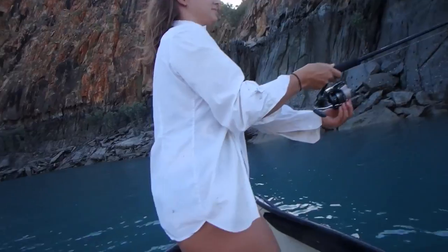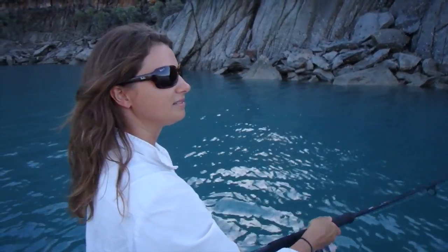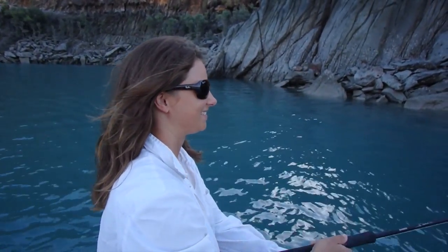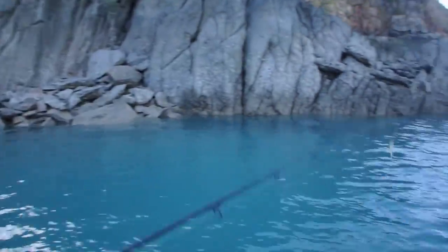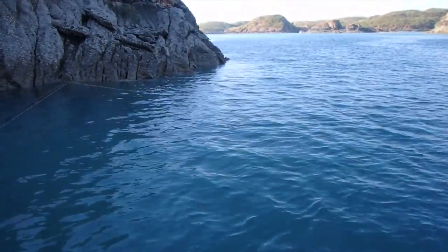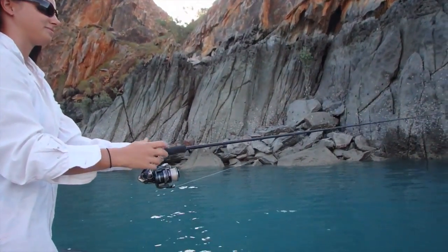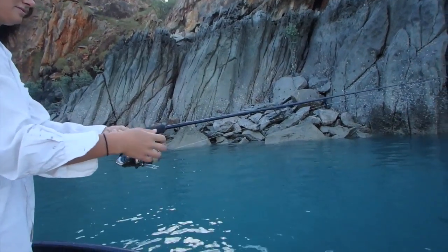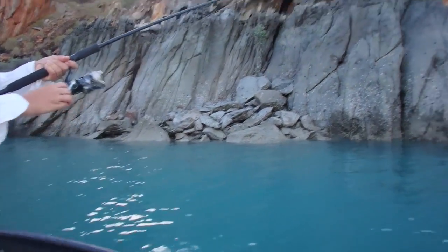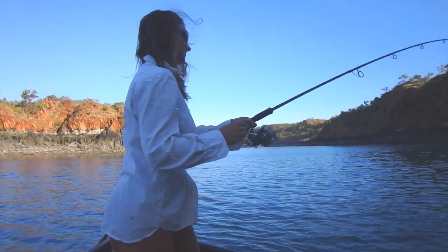Alright, so we found a bit of a deep hole, and Pascal's just working out where to throw. Just throw anywhere. Yeah. Alright, so all it needs to do now is sink. Didn't even jig it yet. So try and keep everything gentle.